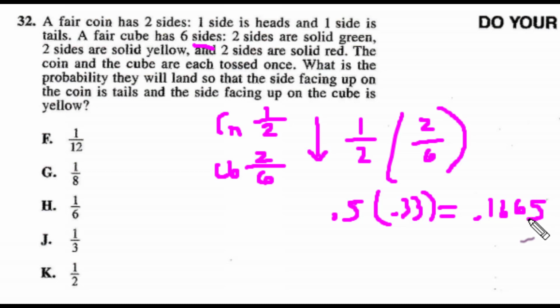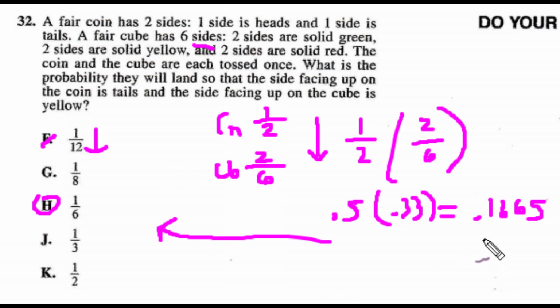Great. Then what we want to do is dive into your answer choices and calculate your answer as 1/12. Is that 0.1665? Nope. You see over here, H is the correct answer. 1 divided by 6 is 0.1665. See what I did here? Calculate and convert fractions always into decimals, and then calculate your answer choices out.